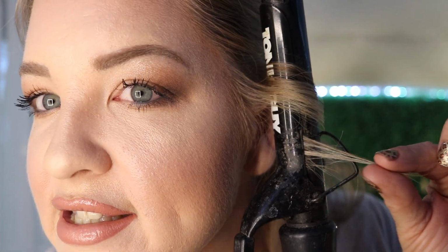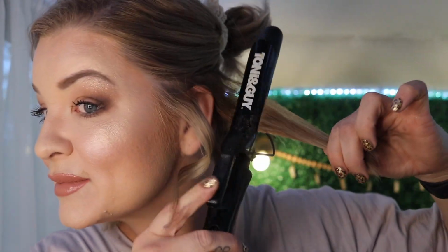And the important part of this hairstyle is leaving about an inch to a little bit less than an inch of the tip out, just like this. The reason being is because when it curls, we want it to be like a straight curl at the end. That's what makes this hairstyle kind of its signature. So I'm gonna go to the next piece.